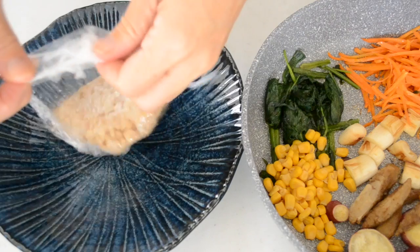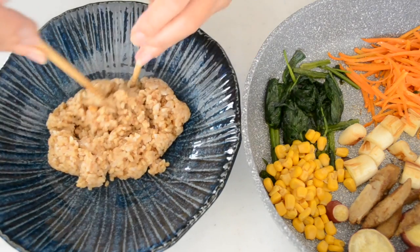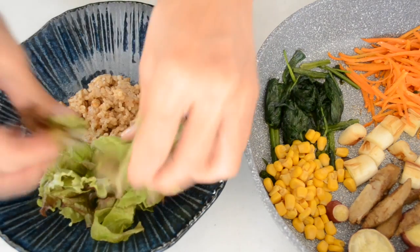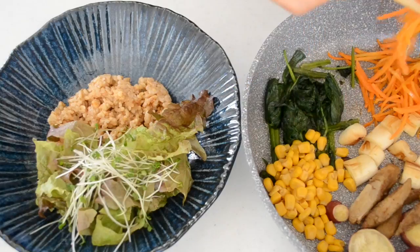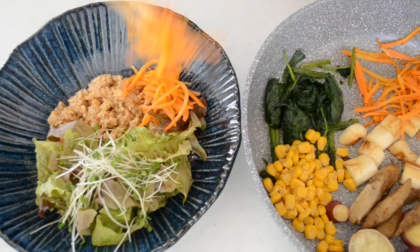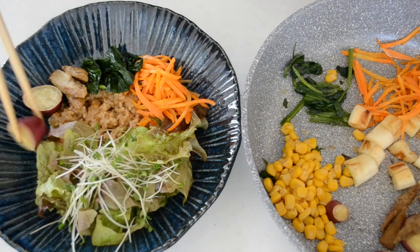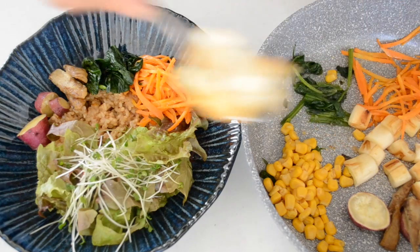Place your fermented brown rice and top with your prepared ingredients. You can check how I cook my rice in another video. You can use any grains you like, such as cooked quinoa. Have fun with your Buddha bowl. If you are not vegetarian, you can add an egg or cooked sausage, anything you want.